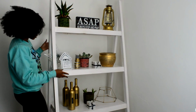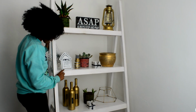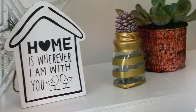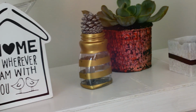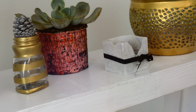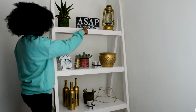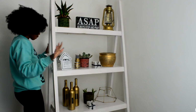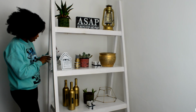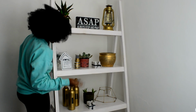Then here on the second row, it says home is wherever I am with you. I got this in House of Leather. I think it was either 100 shillings or 200 shillings. Wait, I didn't say this. ASAP, always stop and pray was 500. I think it was 500. And then here I got this star, also in House of Leather, but it's really Christmassy, but whatever, it works, so I left it there.